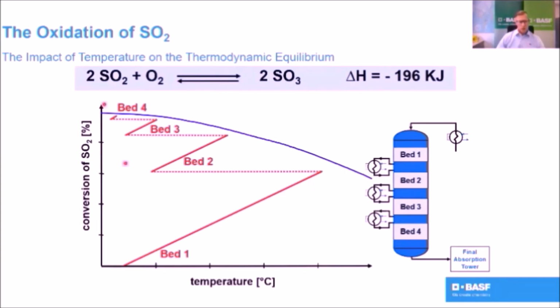So on this scale, you see the conversion rate and here the temperature. And the blue line is the equilibrium, which you cannot go beyond, because at a certain concentration range between SO2 and SO3 and temperature, the backward reaction is equal to the forward reaction. So at a certain point, you are reaching close to the equilibrium, and then the reaction stops. And that is the reason why we have such a configuration for production processes.